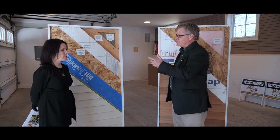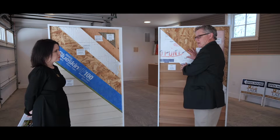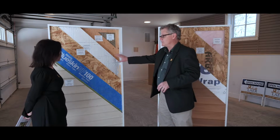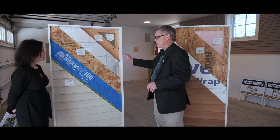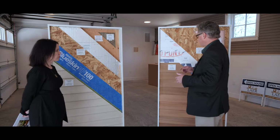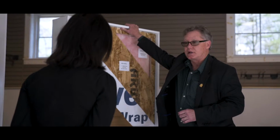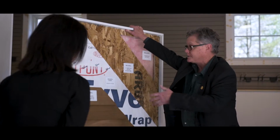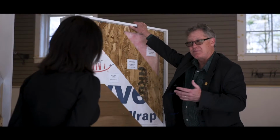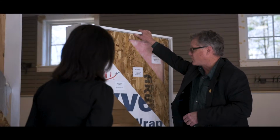So the builder was like, well, why don't we do a wall mock-up of a code-built house versus what we're doing? And you can see it immediately. There's a huge difference, right? And if I can take you through some of the differences. Now, we're in Massachusetts, which has the most rigorous building code in the country, particularly with stretch code communities. And this is all you need to do. You know, that prescriptive way that a builder can go through it, it's not really complicated.